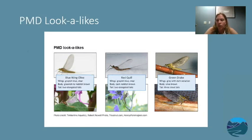And then this other three-tailed mayfly is the green drake, but they are a stout, stocky mayfly that you're not going to confuse the two. They have this olive brownish appearance, and their three tails are stout little things, whereas these other two mayflies and the pale morning dun have elongated bodies and elongated tails. So it's just the pale morning dun that'll have those three tails.